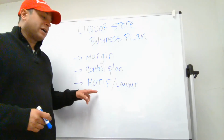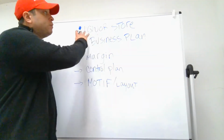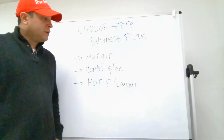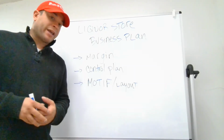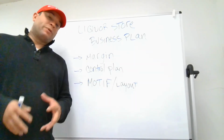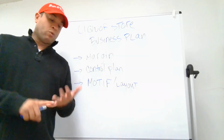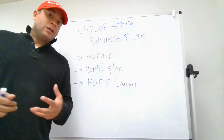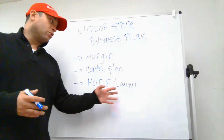And then my third point here is specific to liquor store business plans. You want to be conscious of the motif and the layout. So, wine places are usually a little more upscale. Depending on what neighborhood you're in, this doesn't matter as much. But if you're starting an operation, being conscious of the motif and the layout does 2 things. Number one, it expands your possibility to have revenue, right? So the more product you can hold, the more potential revenue you could pull from that location.